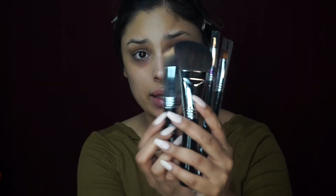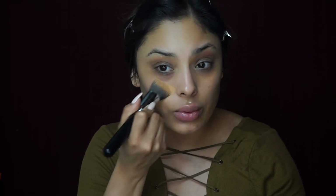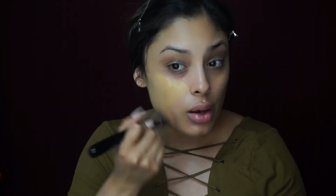I'm just going to keep it old school and use my MAC Studio Fix Fluid. Sigma had sent me some brushes, so we're going to try them out today. This one's a little dirty, but this one is the 3D HD Kabuki from Sigma. So we are going to just paint that on.